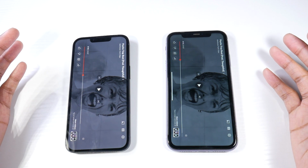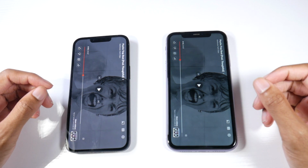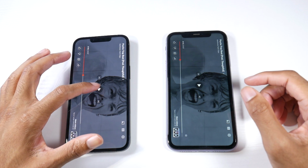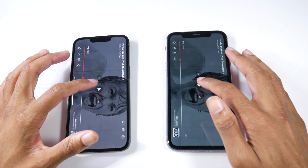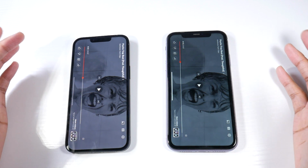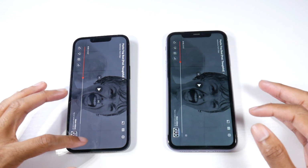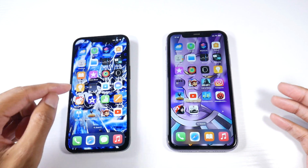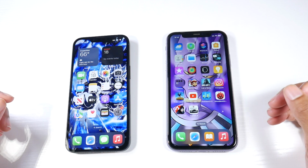Yeah, there is a slight speaker upgrade here, which I'm surprised actually. So the 14 does sound a little bit louder and has a little bit more bass to it. Yeah, for sure. So there is actually a speaker upgrade, which I wasn't expecting. But yeah, the 14 does have a louder sound and the bass hits a little bit heavier as well.